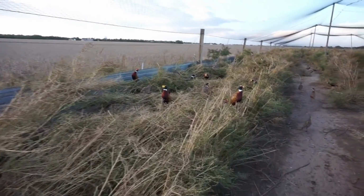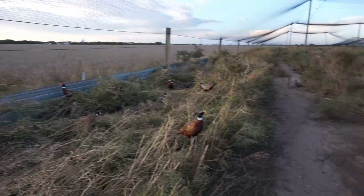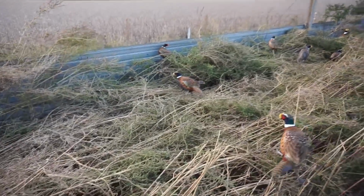And at first, if you go back to the other video, all this kochia was about this high, 6-7 foot tall. Well, they sit on it like this and it keeps getting knocked down and down, but it's still pretty good cover underneath. Like, there's lots of little tunnels that they can run around in.